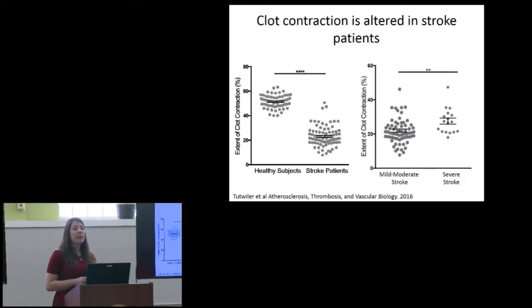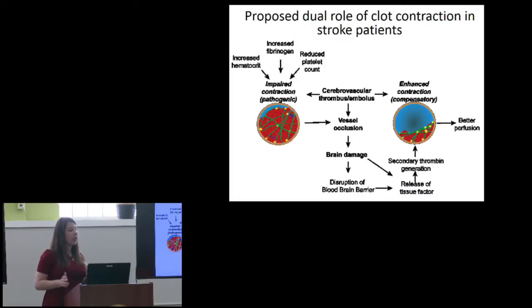But very interestingly, we separated out the stroke patients based on the severity of the stroke. And surprisingly, we found that in the most severe stroke patients, there was a slight increase in the extent of contraction, while all stroke patients were still reduced significantly compared to the healthy subjects. So this led us to the proposed mechanism of clot contraction in stroke patients. So we propose that clot contraction is impaired in stroke patients because of the pathological setting. They have an increased red blood cell count, they have increased fibrinogen, and they have reduced platelets and platelet dysfunction. So collectively, we propose that this leads to the reduced extent of clot contraction that we're seeing.